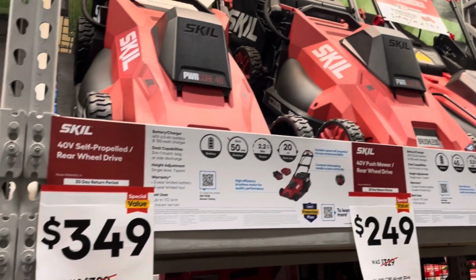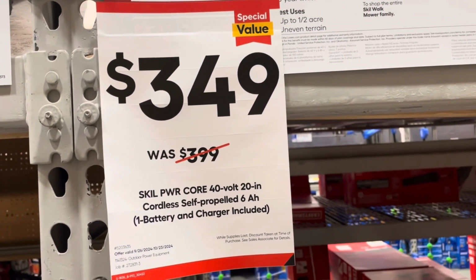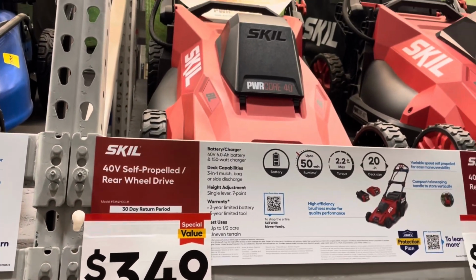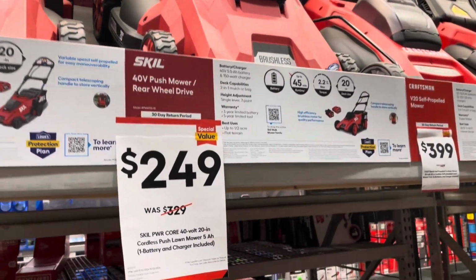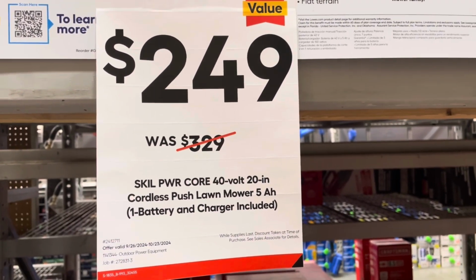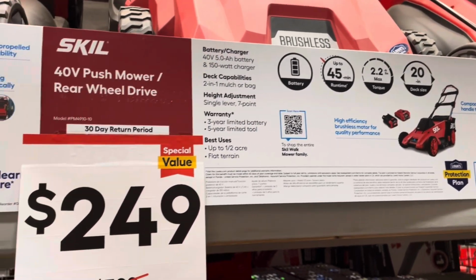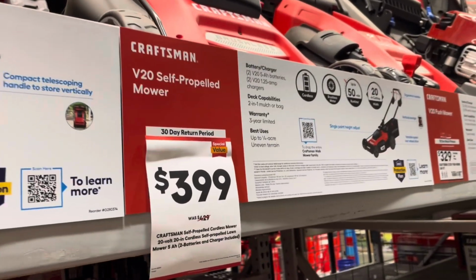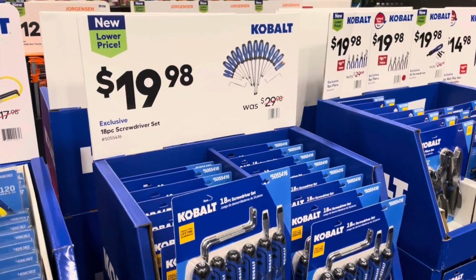Now I went in the actual mower section as well, just because I was thinking they might have some deals. Nothing too crazy. This one was 50 bucks off, these Skil mowers. This is a 20-inch cutting deck, Skil 50-minute runtime mower. This one's not bad for $249. It was $329. It includes the battery and charger, and it's a 20-inch cutting deck. The only thing is the battery runtime is 45. Usually a really good deal, you're gonna get 50, but this one's $399. This is the 20-volt, 20-inch cordless mower.